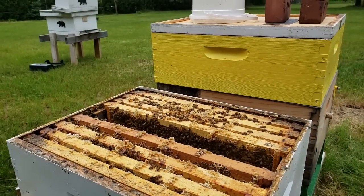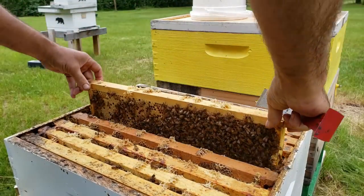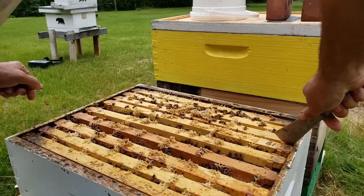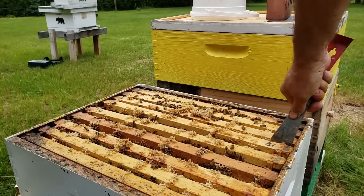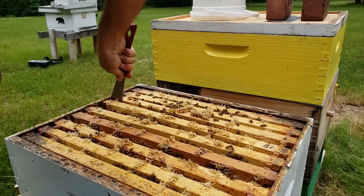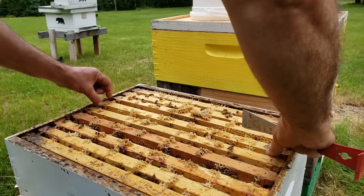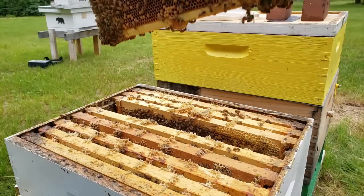Like I said, my other colonies, the packages, came in extremely strong, obviously with a lot of numbers, so they're able to warm their brood and keep everything warm and still have enough foragers to go out and do their thing, where these colonies just did not. So that's why my packages are doing so much better.